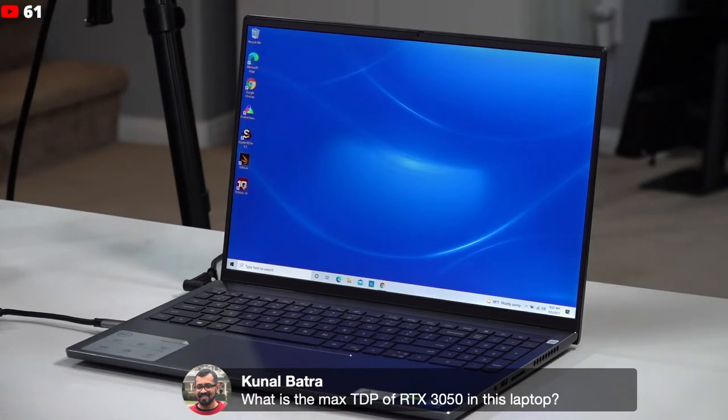What is the maximum TDP of the RTX 3050? I don't know. I want to say 45 watts, but somebody correct me if I'm wrong. I could be wrong on that. So if somebody knows that answer off the top of your head or you have that answer ready, please let us know.